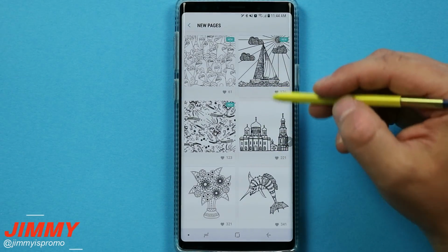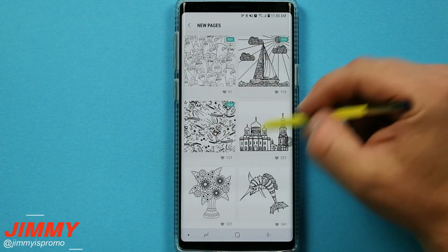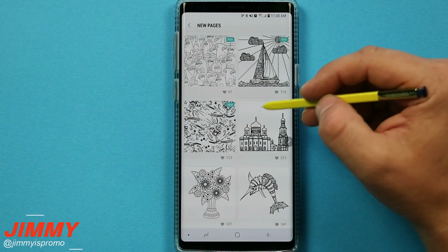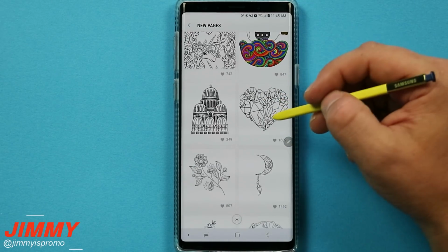So I'm gonna go down here, click on coloring. It's a great place for adults to go to, for kids to go to. They always add in new images. So these right here are actually brand new for the last day or two. And as you scroll down, you can see some of the ones that you have done and then all the rest that you have not.